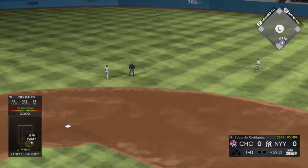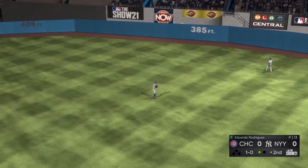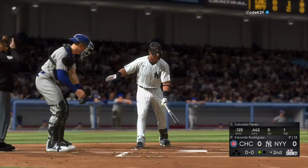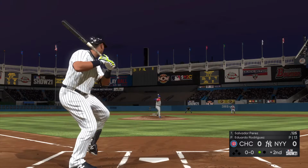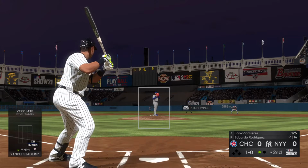Pulled toward right center field. Verdugo waits on it. He's got it, one away. Digging in next, Salvador Perez. The catcher. The pitch. Salvador Perez. Bottom of the second here with no score.